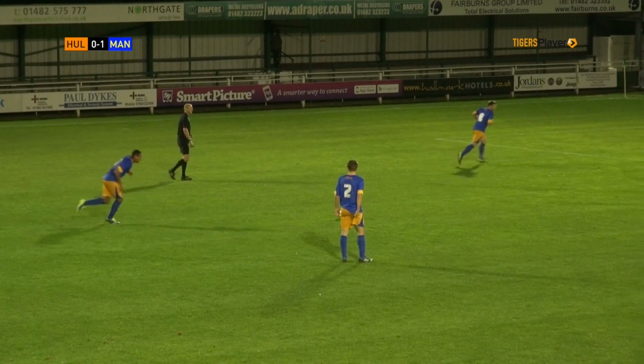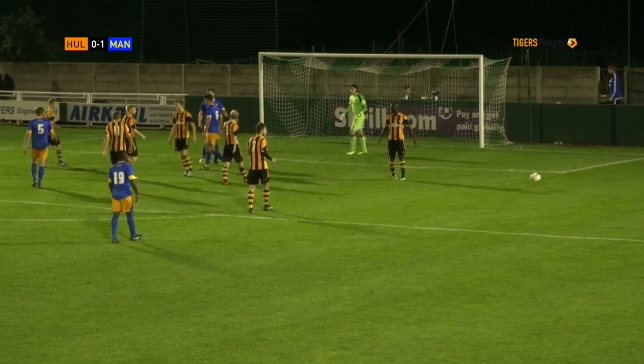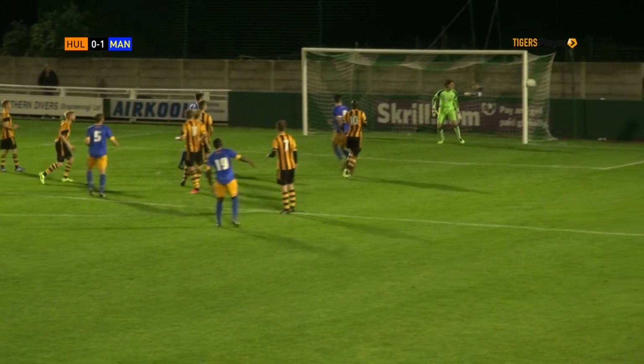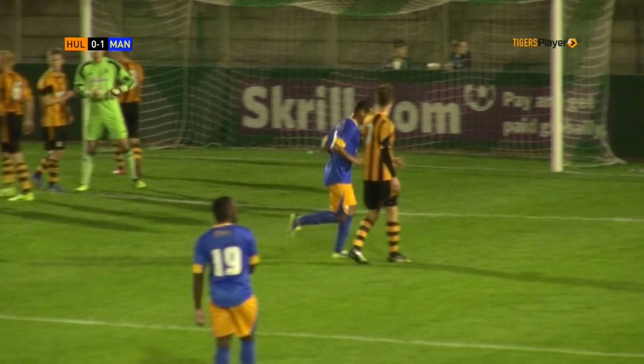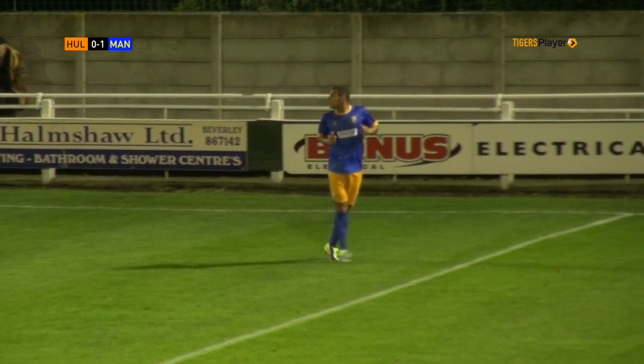A long way out. That's a strike. It's dangerous. It's fizzed through. It's got a deflection. It's gone wide, but Hutchinson unlucky with that one. Speculative to say the least, but wasn't a million miles away. Still Mansfield lead by a 1-0. It's a corner. Mansfield.